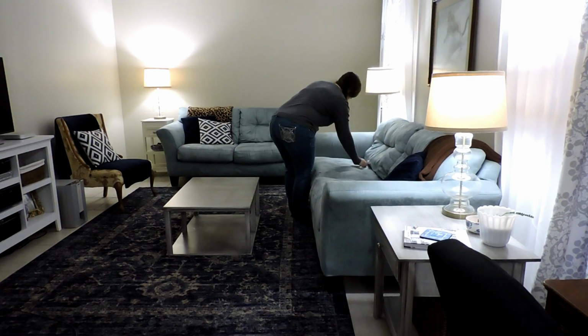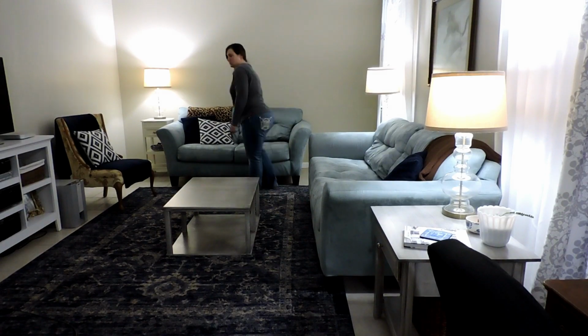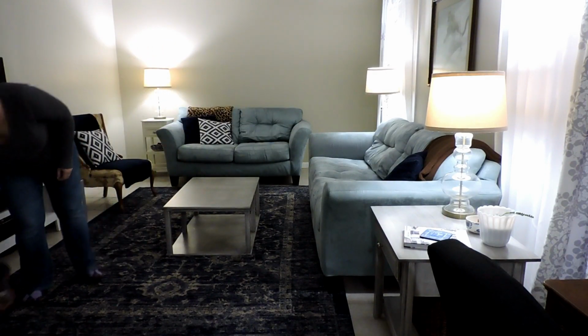Any major cleaning to do in here? I just needed to tidy up, and then I'm going to vacuum.